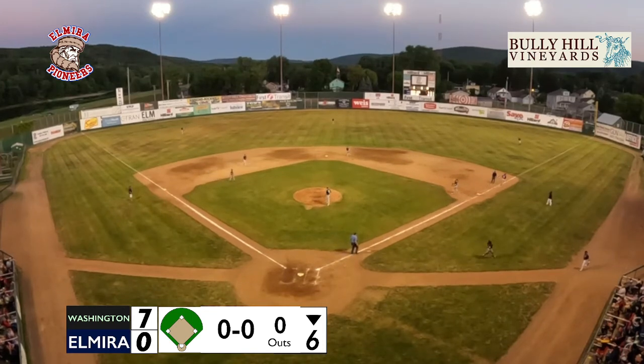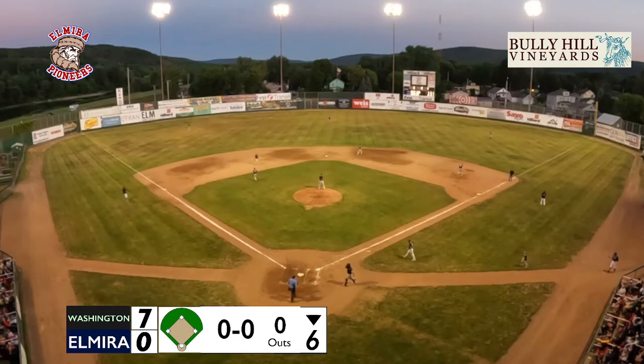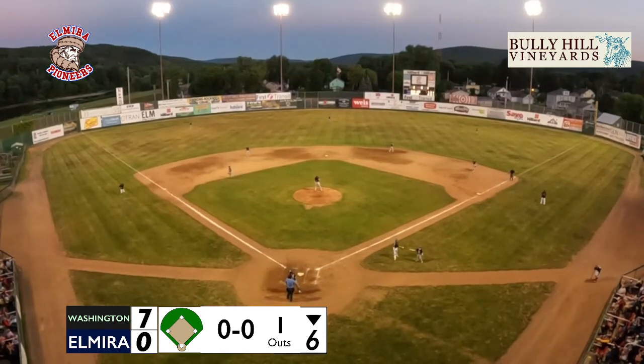Meanwhile, Brody Bartenstein grounds to third. Cannot beat the throw, out by a couple of steps. Disappointing for Bartenstein. That's the second ground out of the game. So, one away now in the bottom of the sixth. We're back with more Pios baseball. Kind of like how Bartenstein interrupted my terrible singing. Odom steps back to the plate. 0 for 1 with a walk.